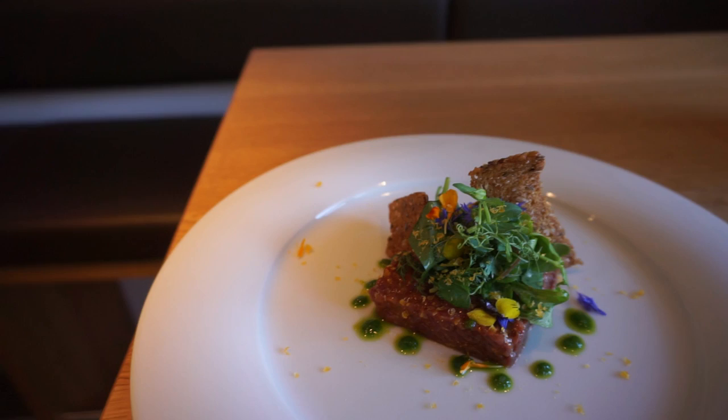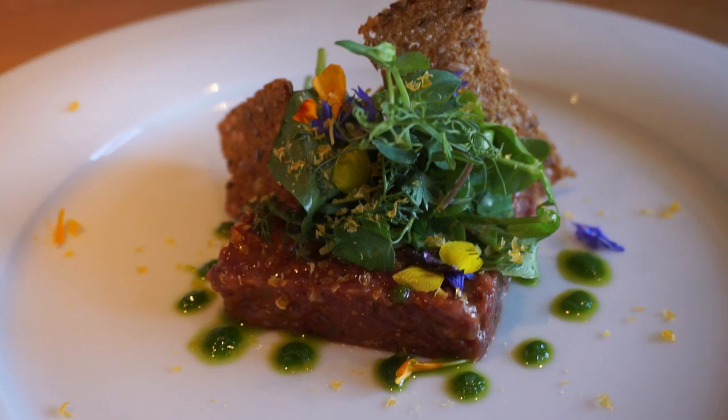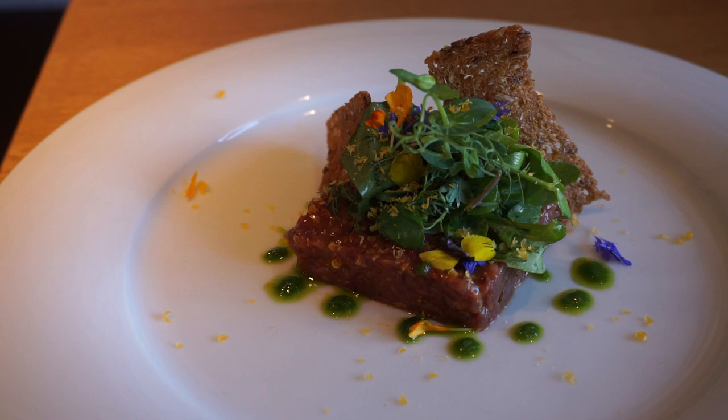Also at the starter we start with a tartare from a local beef in combination with some watercress and some herbs with some flowers and so on. Then we have some pasta with vegetables, slowly braised, and chives. And for the main course we also have, for people who don't like fish, very good ox cheek braised in coconut, in combination with some chives and cauliflower.